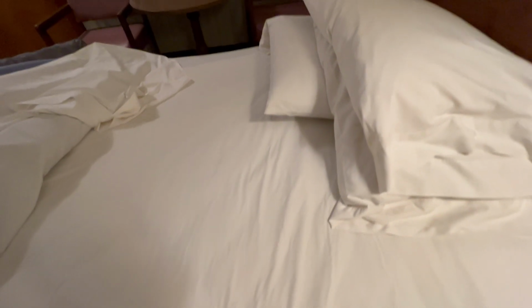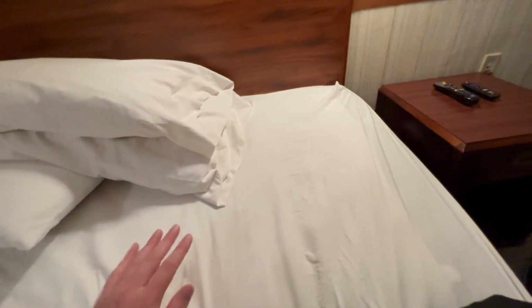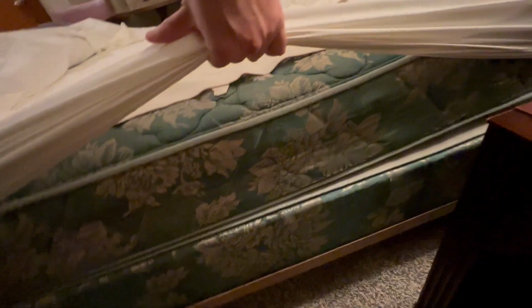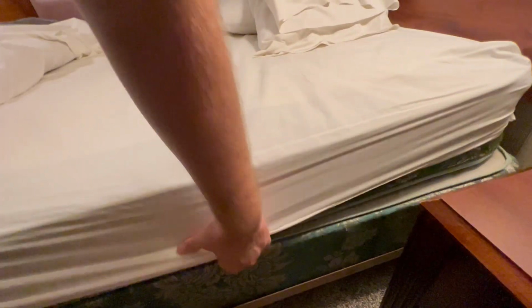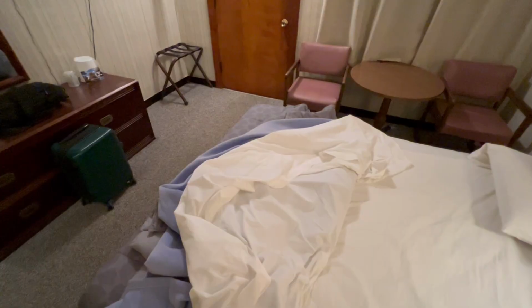Mattress is not amazing. It's passable, but just barely. Pretty cheap mattress. Looks like it's an old one. Oh yeah, this is vintage right here. The bed is passable. Not much more than that. I do like the cozy bedding that they give you in here, though.